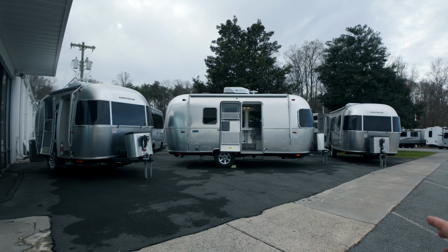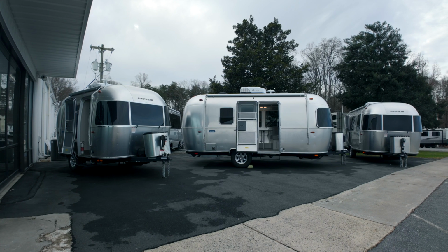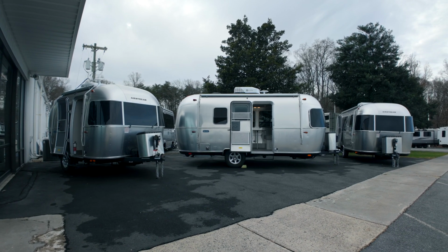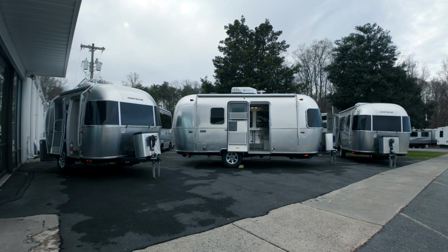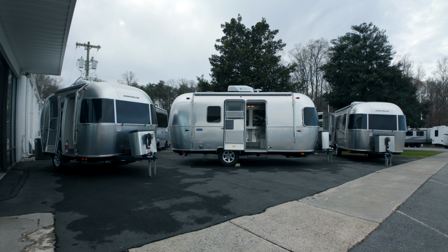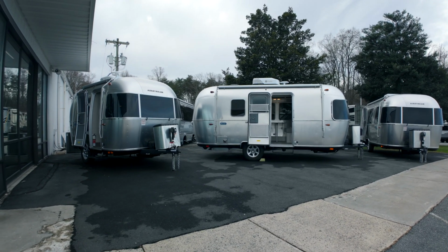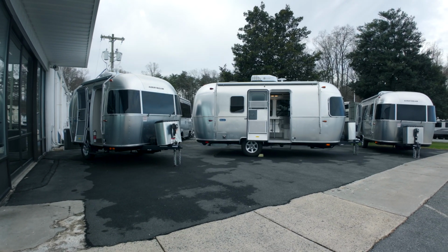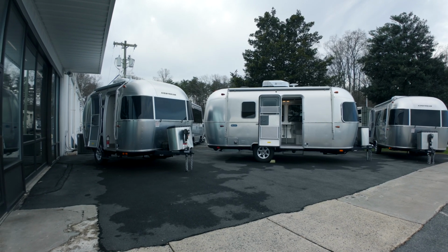Now, the 19 CB used to be part of the Bambi lineup, but for 2025 Airstream decided to retire that floor plan. I guess there just wasn't quite enough sales to justify it. I thought it was a good floor plan for the Bambi and Caravelle lineup, but they're gone. So let's check out the differences of the 22, the 20, and the 16.